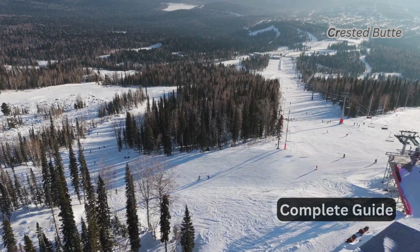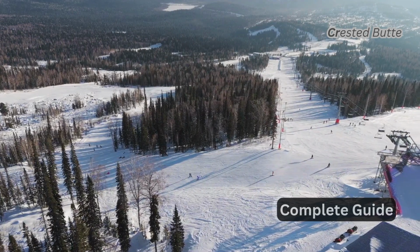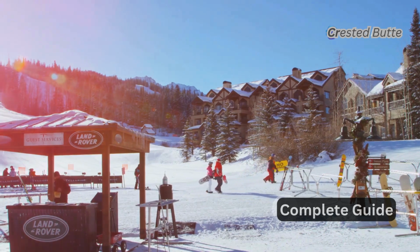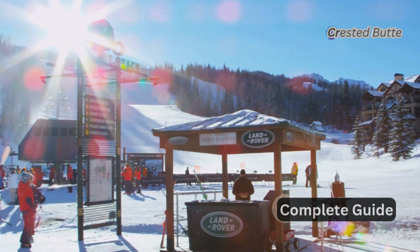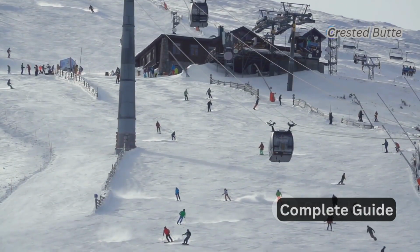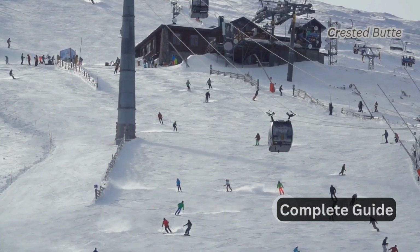So, what makes Crested Butte stand out among Colorado's ski resorts? It's the perfect mix of world-class skiing, uncrowded slopes, a charming mountain town, and a warm, welcoming community. Add in its affordability compared to larger resorts and you've got a destination that's hard to beat.